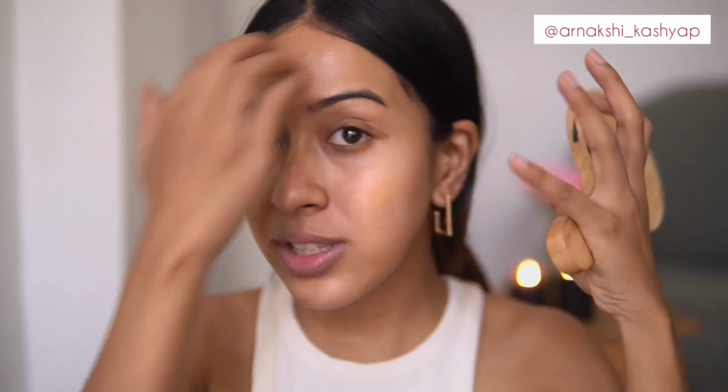So this is how my face looks before applying a foundation. I just feel like this does a really good job at brightening up my skin tone a little bit and covering up those dark spots that I have. Not too much, not to the point where it looks like you're wearing a lot of makeup. So that is really good.